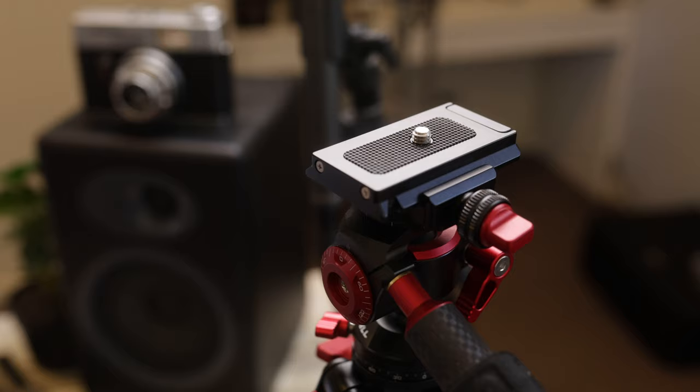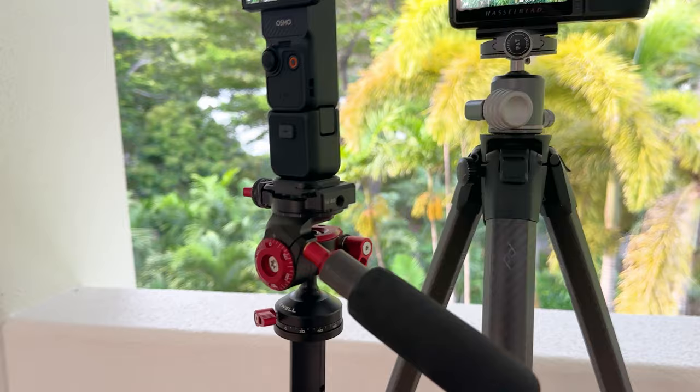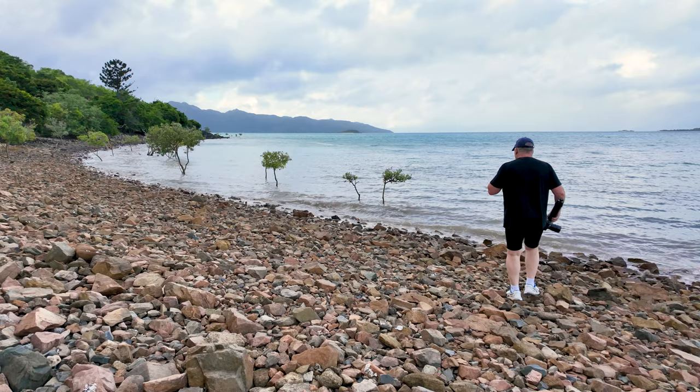So what did I do? Well, I still managed to use the Freewell tripod, just not for photography as I'd intended. Instead, I attached my DJI Pocket 3 video camera, which has a Peak Design plate on it containing cutouts that avoid the Freewell's head bolt. And so I used the Freewell tripod as my video tripod. And that's when I discovered this tripod's main problem.